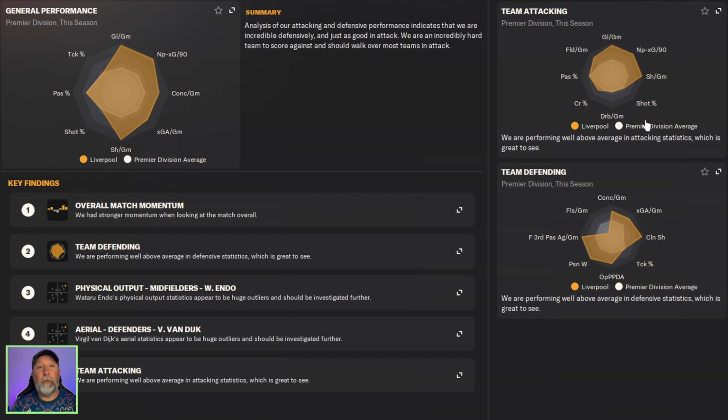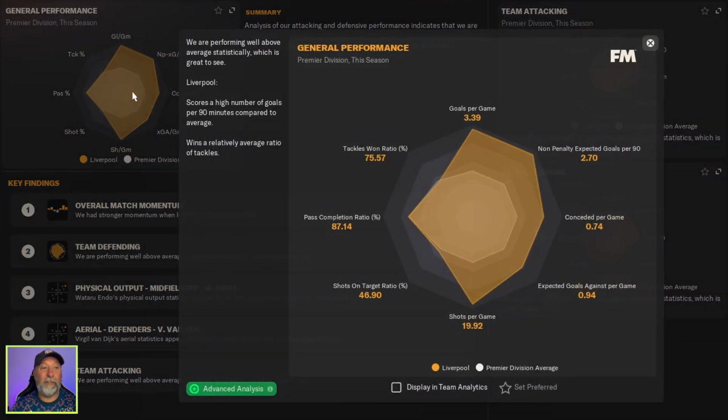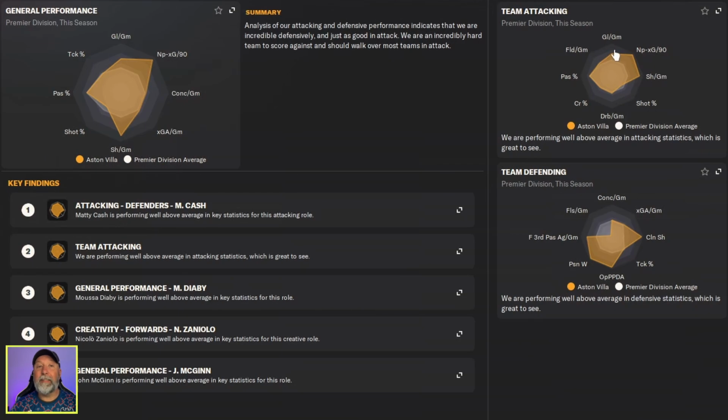Data hubs, Liverpool's attacking side looking fantastic. No question about it. Their defensive pieces looking pretty nice themselves. 3.39 goals per game. This definitely worked. 0.74 conceded, 0.94 XG against, even with 19 shots. Pretty nicely done. Aston Villa missing out severely on the goals, which is interesting to see.